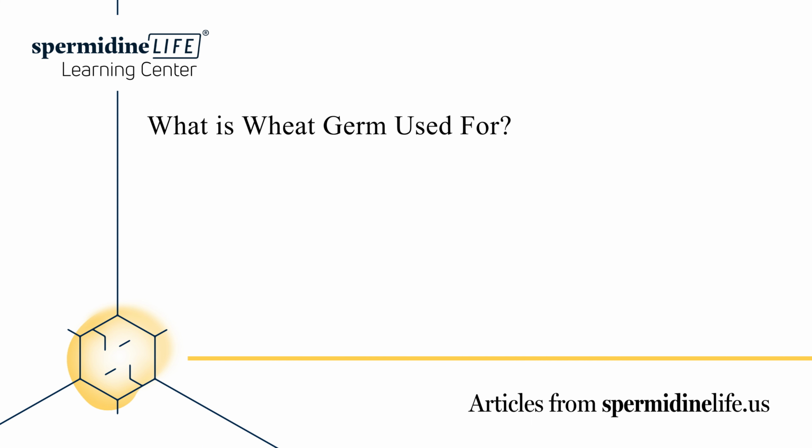Benefits of wheat germ. Wheat germ is full of vitamins and minerals that help boost the immune system. There are many benefits of wheat germ, including antioxidants. A large amount of wheat germ antioxidants comes from vitamin E oil found in this plant. These antioxidants help the body protect itself from disease, sickness, and fatigue.